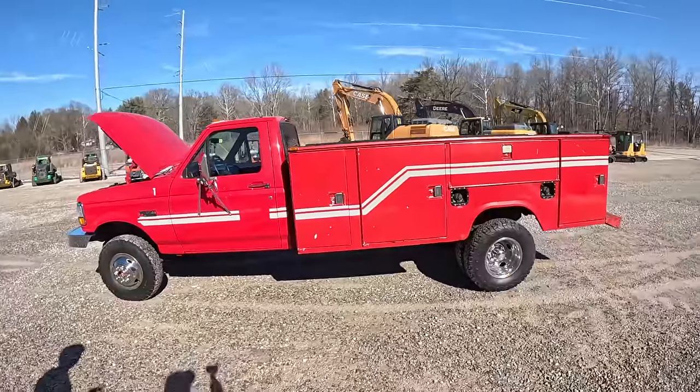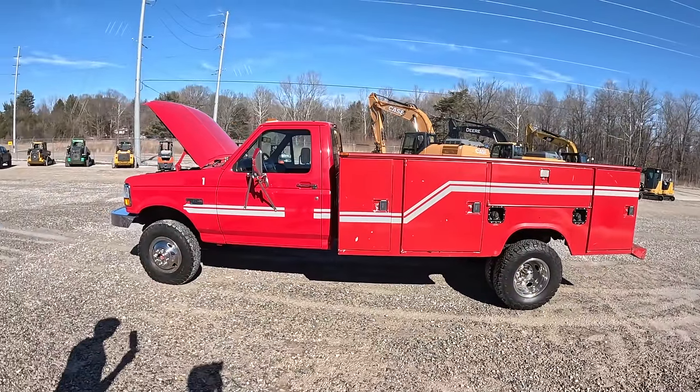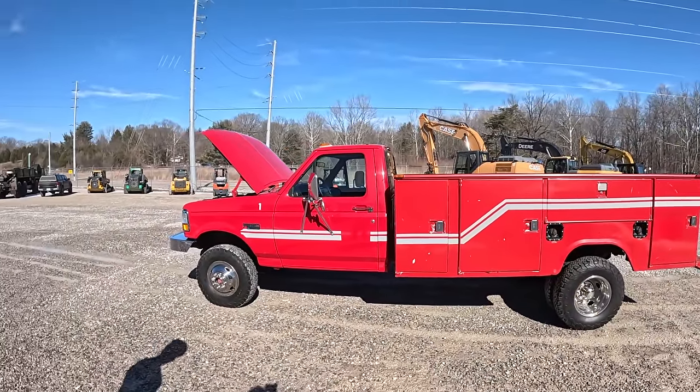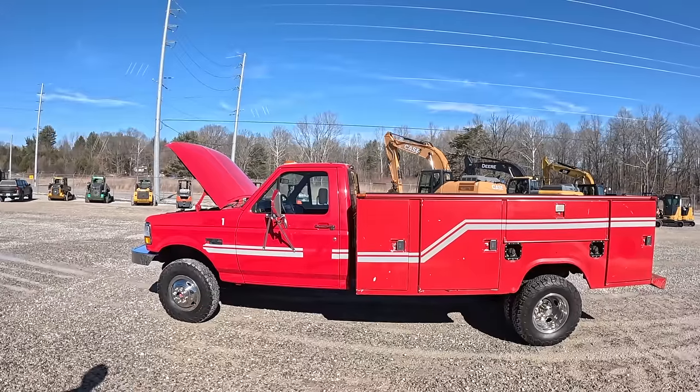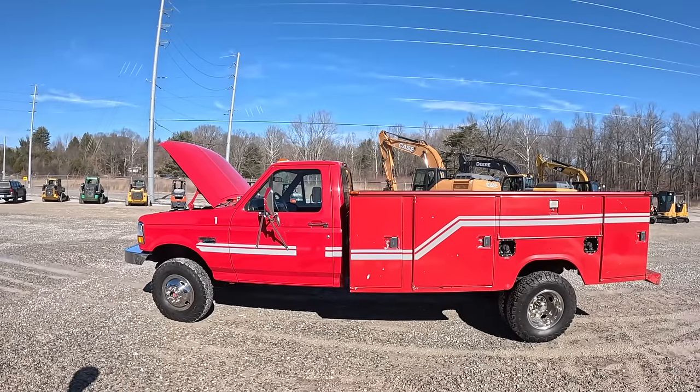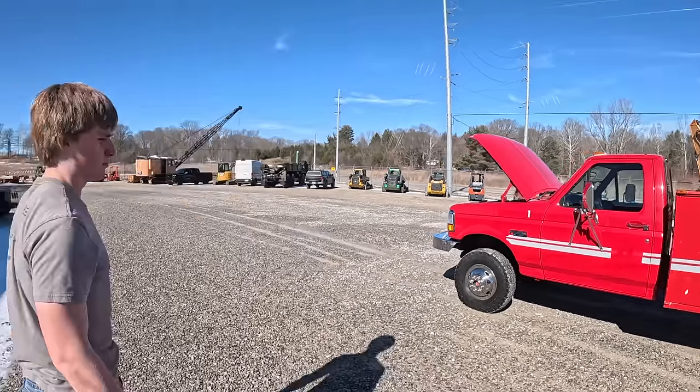So yeah, there she is. Somebody's looking for a beauty. It's right there, isn't it? I dropped that. 26,000 miles. Don't find them like that every day, do you?